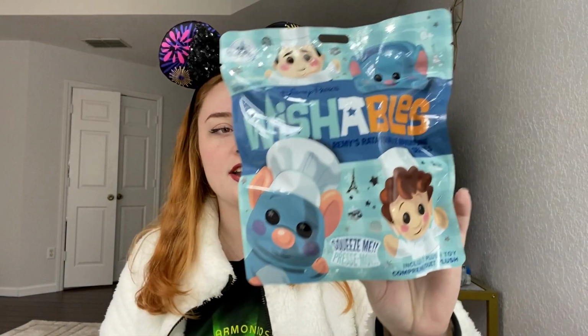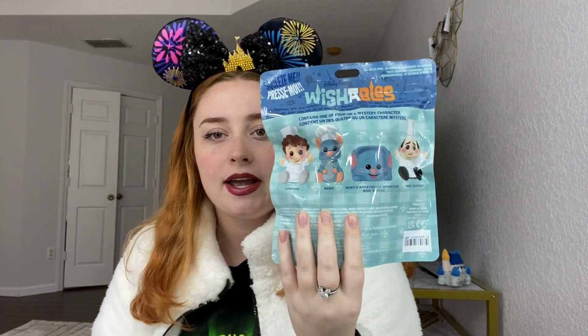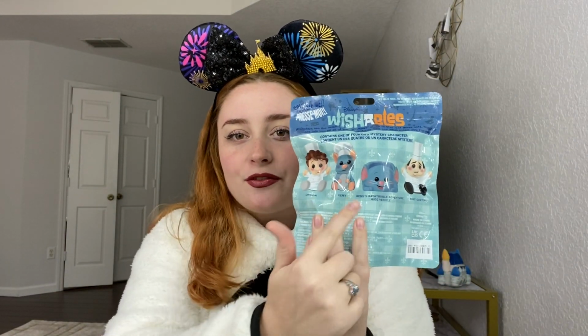I hate that they come wrapped and they're blind bags. Like, you don't need to protect them that much. I promise it's okay. So this is what the bag looks like. Honestly, this is a really cute bag. I really like this one. And then on the back, we have Linguini, Remy, the ride vehicle, and of course, Gusto. I'm really hoping for Remy and the ride vehicle. If I get Gusto and Linguini, I'll be okay. I'll take them, because I love Ratatouille, but I really want the rats.